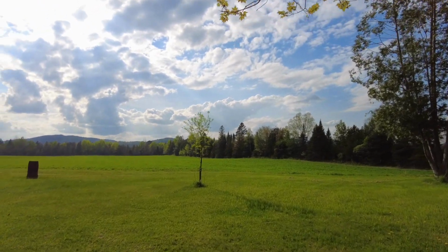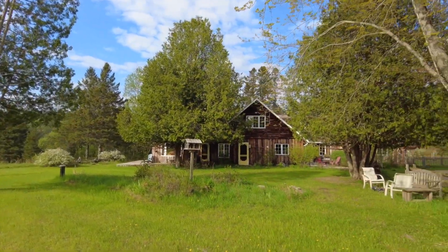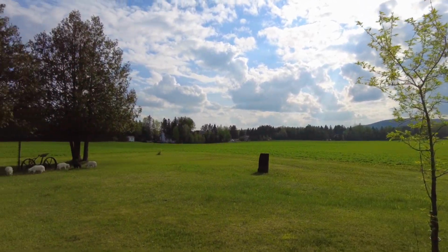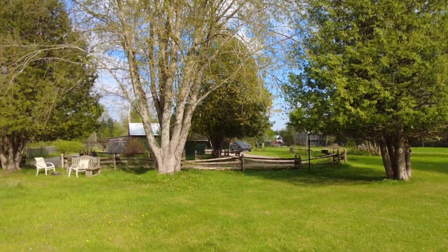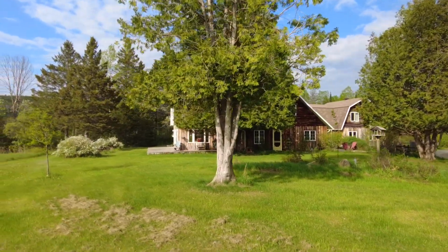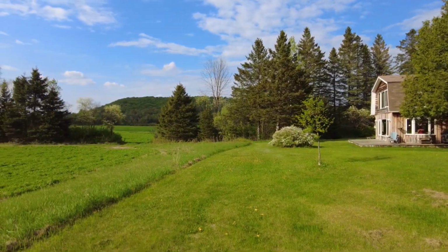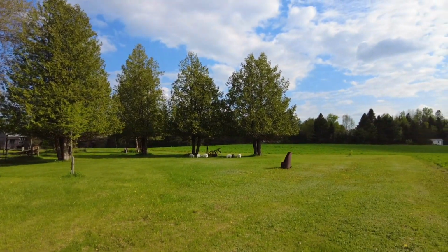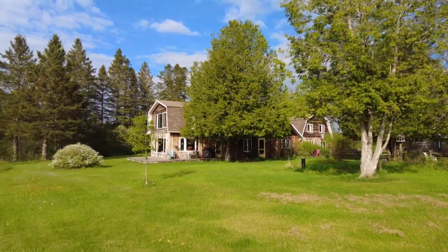So we have a western facing field here. So absolutely unbelievable sunsets to be seen from the house out in this direction. The possibilities of this property are really limitless. Obviously in the listing description, I will list a whole array of possibilities in terms of small farming, Airbnb, bed and breakfast. Airbnb is not allowed in Arundel.